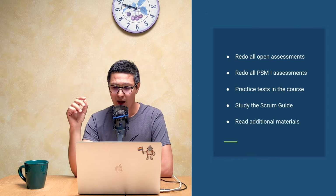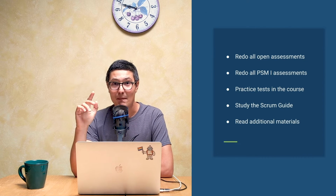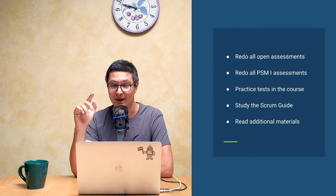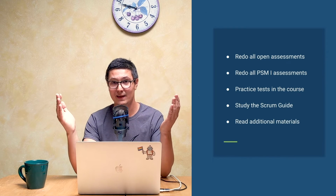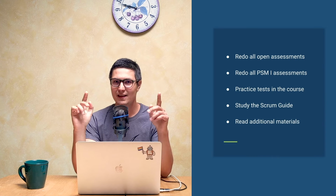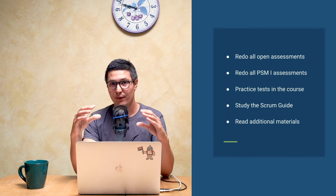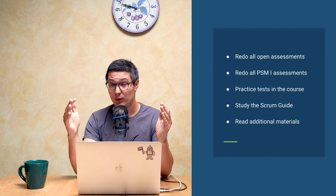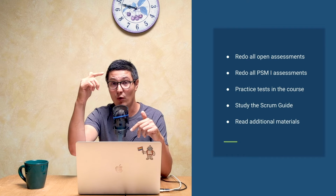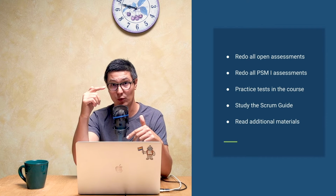Don't do that. Additionally, you really need to study the Scrum Guide. And I mentioned the word study, not read. What I mean by study is that you shouldn't read the Scrum Guide from the beginning to the end and say, oh, I read it 20 times. This is not the way I recommend. This is not the way I would do it. You should really focus on specific parts of the Scrum Guide. If you're unsure about the role of the Scrum Master, then you should only read that respective part of the Scrum Guide where it says what the role of the Scrum Master is.